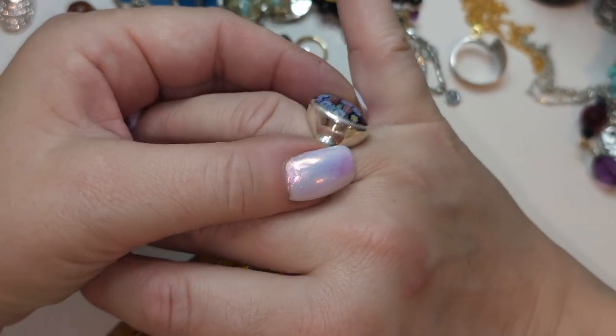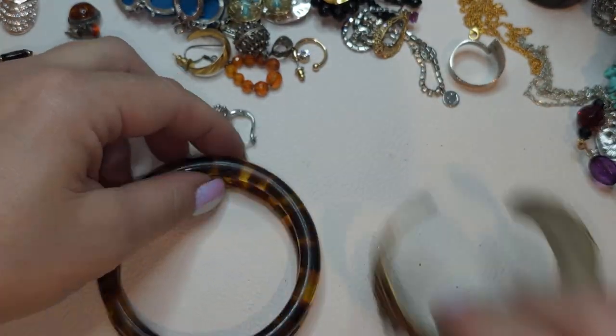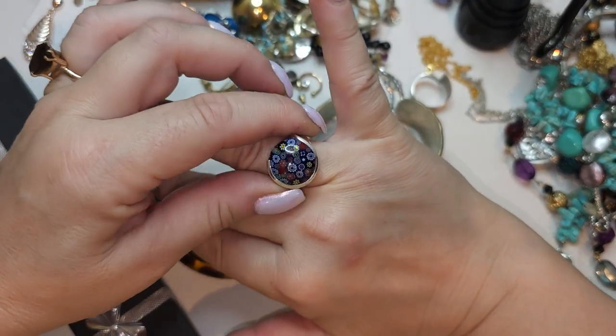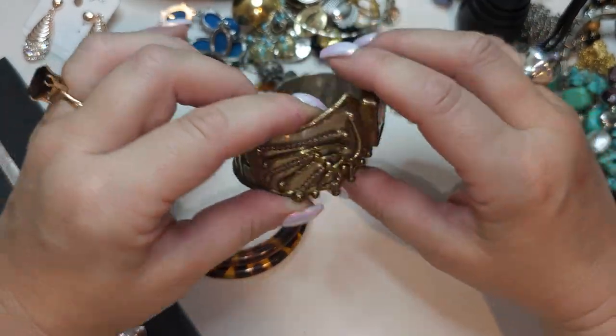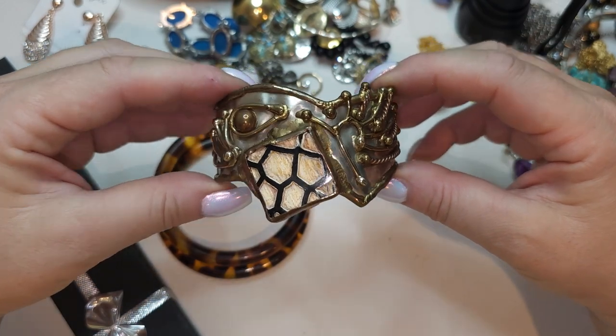If you're still here, I have a surprise for you. When I went to my local Goodwill to buy this bag, I told you I also purchased this ring for myself. I really like this one. I also purchased this bracelet. This one's for sale. I just thought that it was really, really cute.